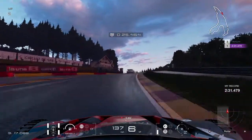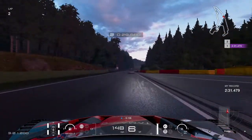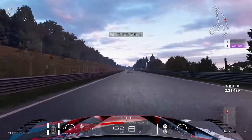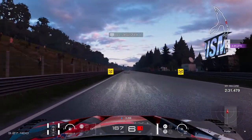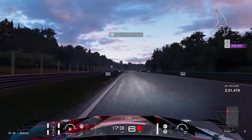It's not actually too bad through Eau Rouge because you've got a bit of downforce going on. So you have got a little bit of grip through there, but the rest of the track is really, really tricky. The slower corners are unbelievably difficult to get through. So hopefully I'll be able to help you out a little bit.